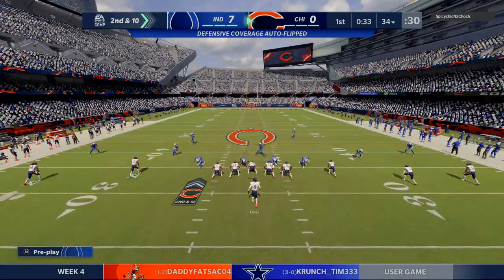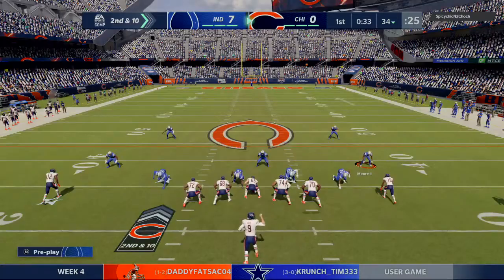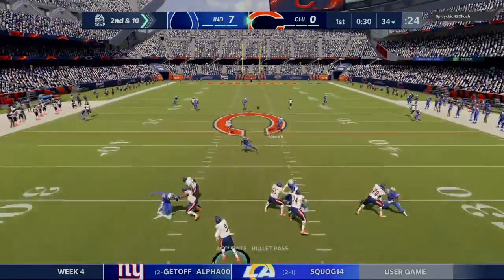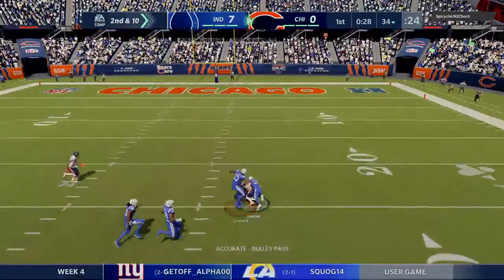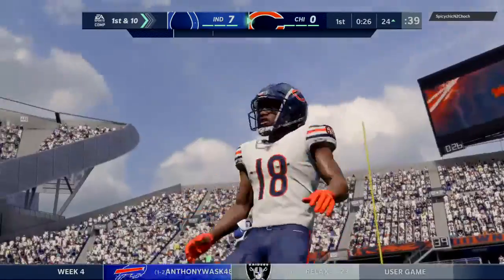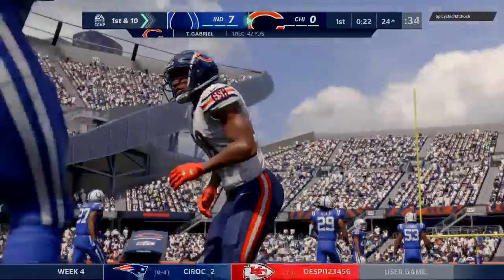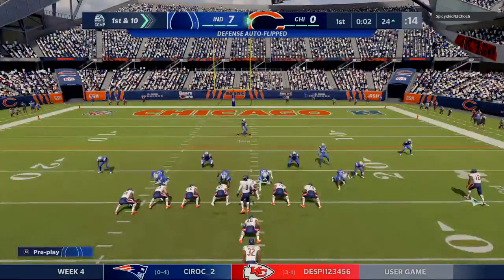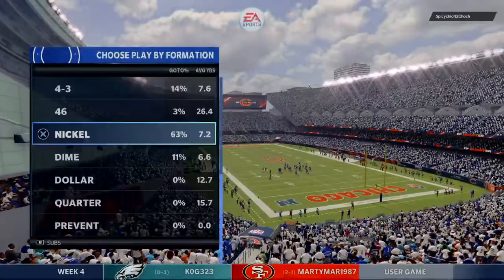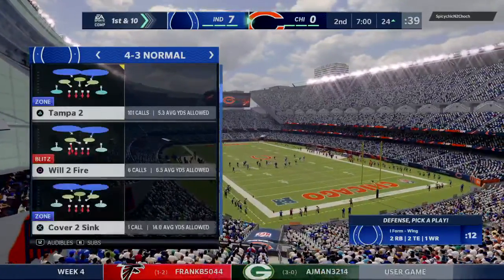From the 34, they'll come to the line on 2nd and 10. Looking deep for Gabriel. That's caught at the 25. And all the way down to the 24-yard line. Chicago Bears. When teams practice their plays during the week, they're hoping that it's going to pay off on game day. So it sure has to feel good for them when they hit them during a game. And they hit that one there for big yardage. After one, 7-0 on EA Sports.